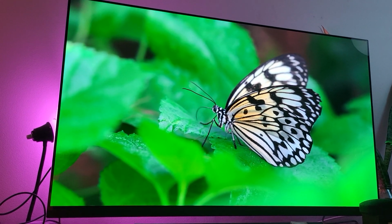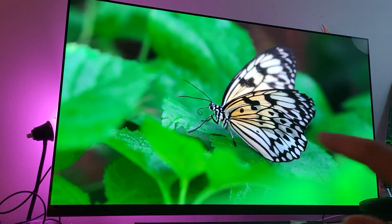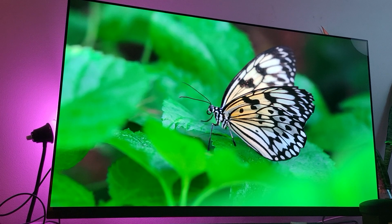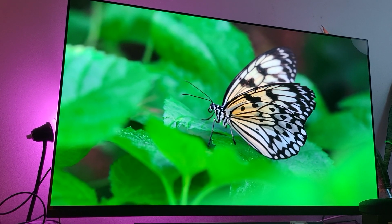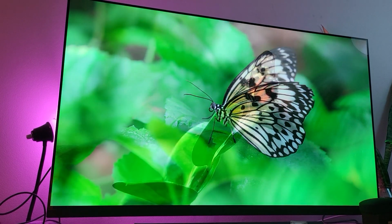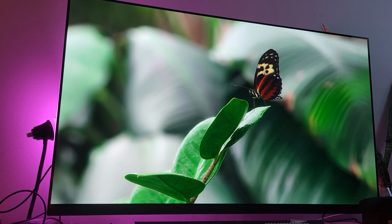See, even Samsung is now adapting to OLED. You would think they would adapt to micro LEDs by now, right? But they're adapting to OLED. Why? Because OLED is the best panel technology that you can get right now. It's not just me saying this, it's everyone in the AV community saying this.